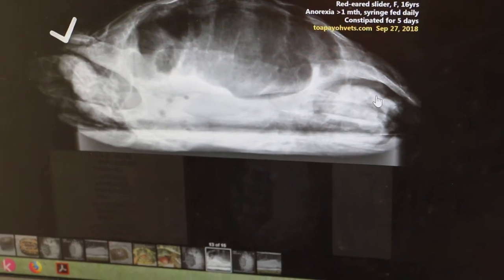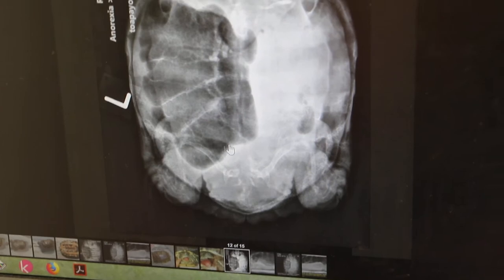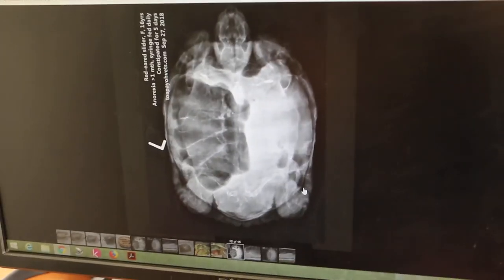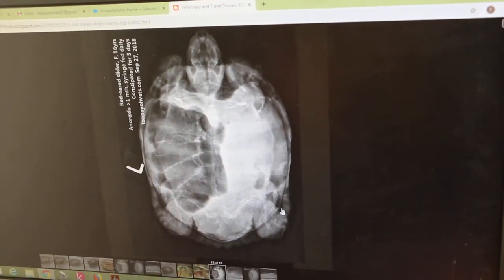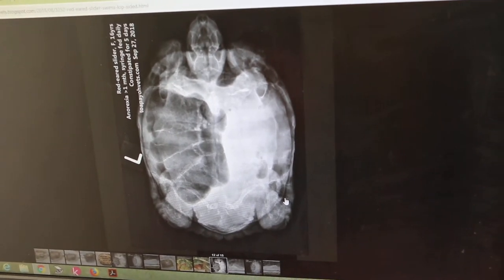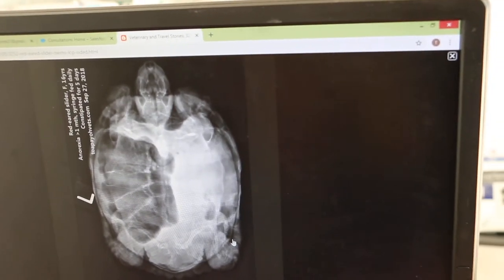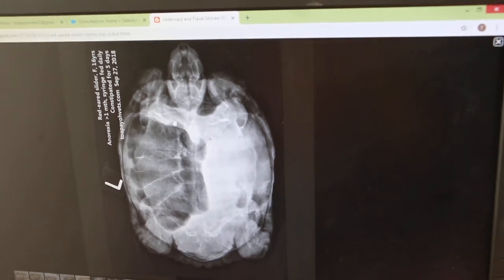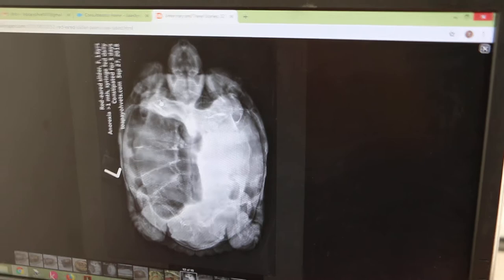Okay, let's look at the dorsal ventral view. Back to the dorsal ventral view, as you can see, the digestive system is okay, in a sense that the stools can come out. But this white stuff is still there, radio dense. And the strange thing is, there seems to be a spread to the left hand side, near the top part. So this part, it's surprising.